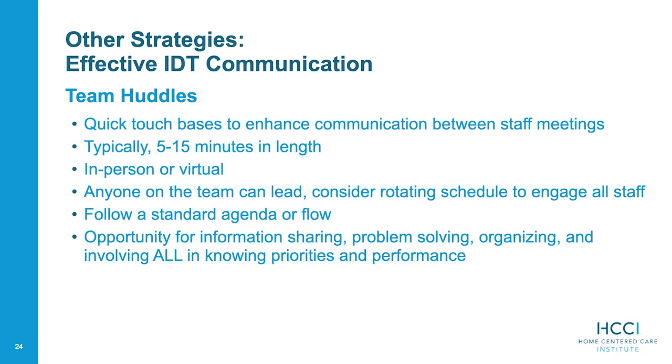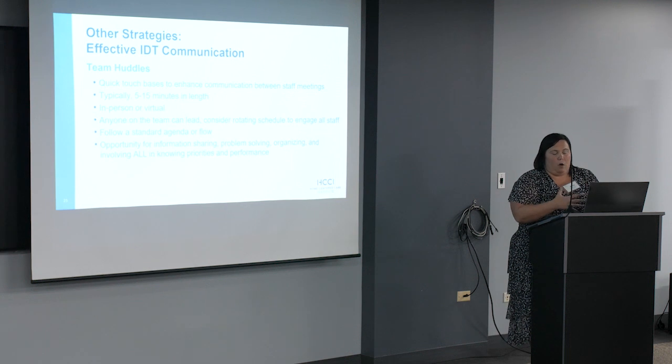Team huddles. That's a great way to get everyone involved quick, 5 to 15 minutes. If you have your practice manager, lead physician, the owner of the company, smaller, larger organization, in person or virtual, preferably in person, or if they're on the road, you've got to Zoom in.